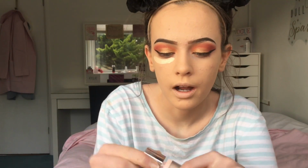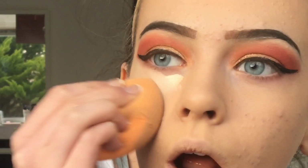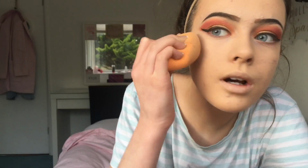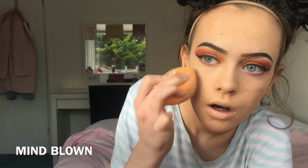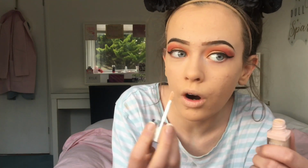It's really creamy, like really creamy, and it feels very wet. I do one eye at a time in case it dries. You definitely do not need a lot because it's spreading so much. Oh my god, I love this concealer. Why don't I try out more? This is flawless. Look at my under eye. Are you joking me? I'm sorry, but this is just like, what? Let's see the other eye.